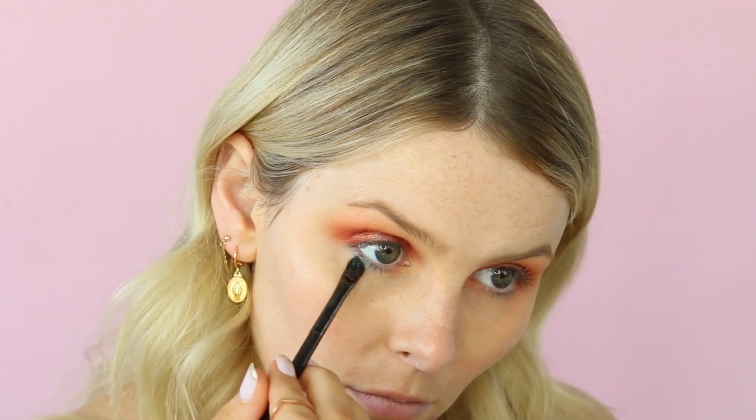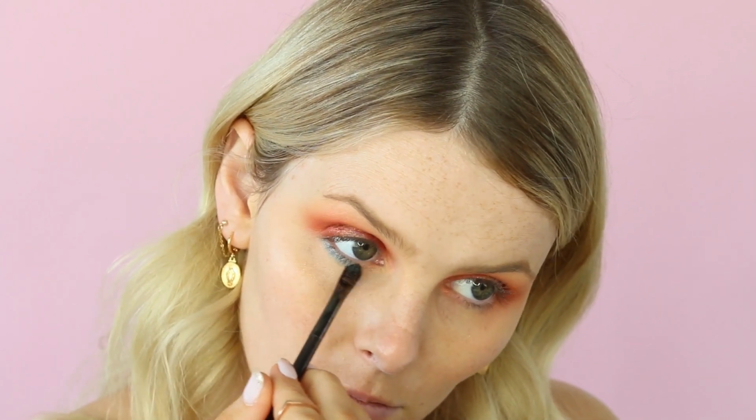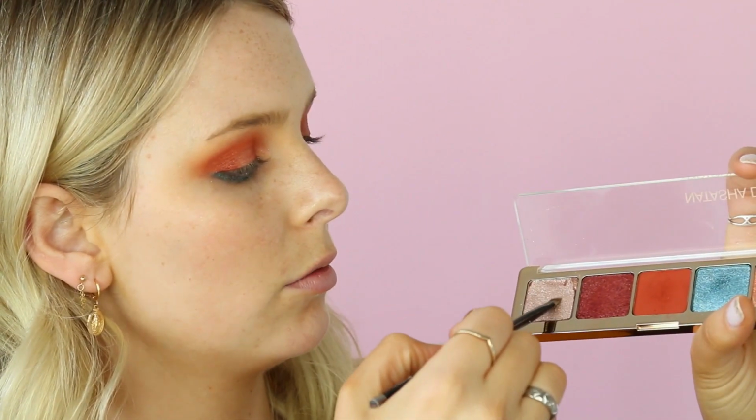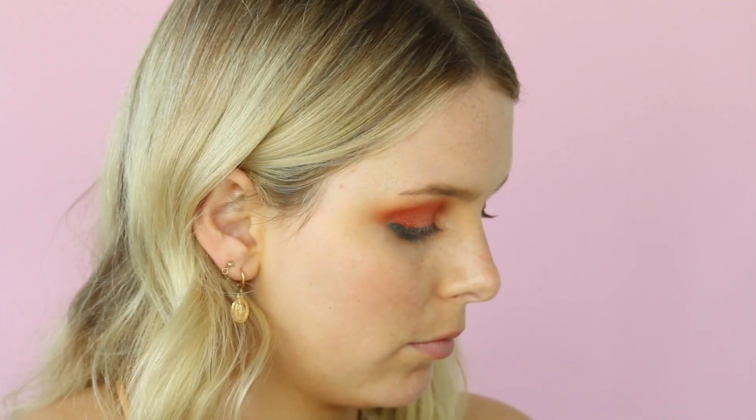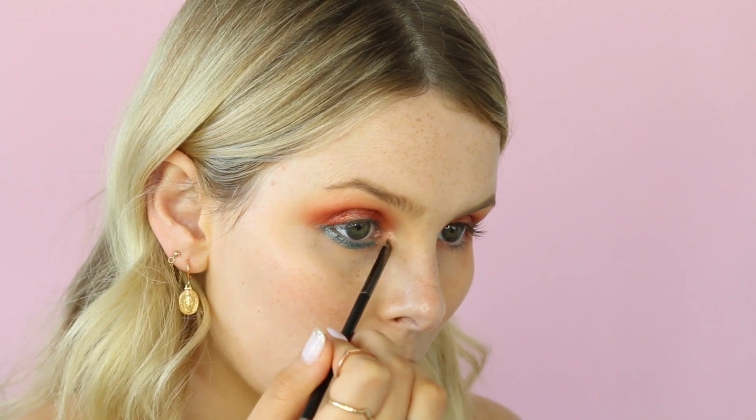Okay, so the first coat was kind of meh. Second coat, that's where the magic happens. Now I'm going to use the last remaining colour, which is this one here, as an inner corner highlight. I'm just going to clean up a little under my eyes and even control that shape a bit on the outer edges.